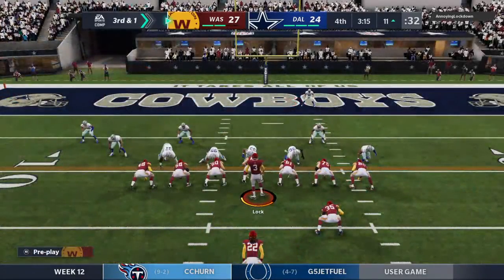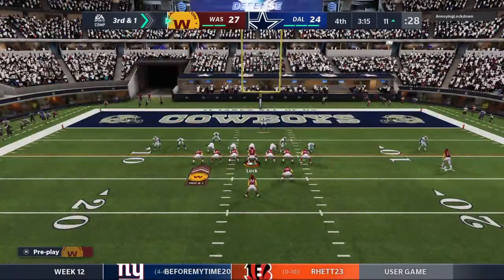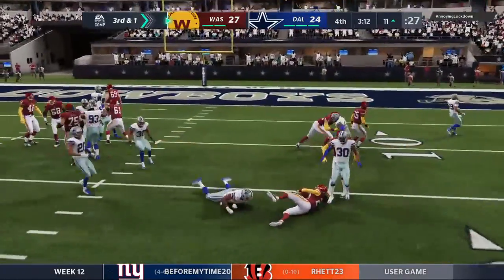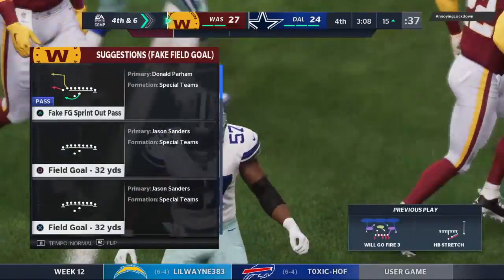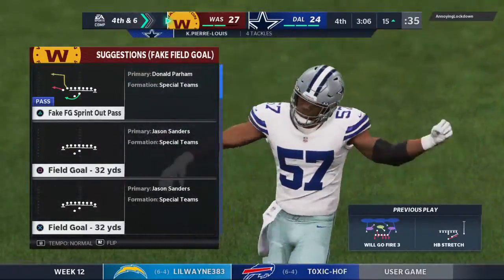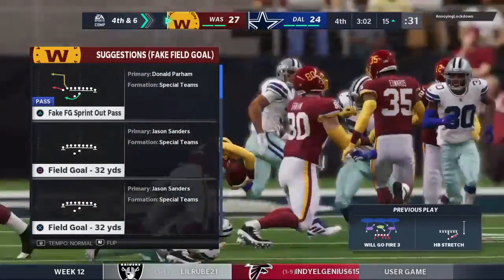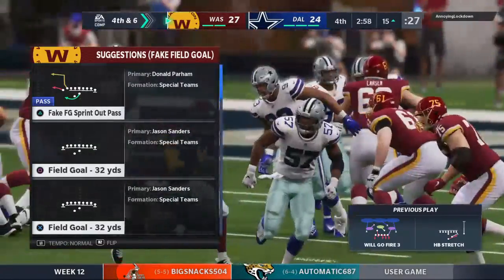Here we go, 3rd and 1. Gut check time on both sides. And this play goes nowhere. Losing yardage back to the 15. A 5-yard loss there is going to bring up 4th down. Just a simple run play there on 3rd and 1, but this D was up to the challenge and stopped them, bringing up 4th down.